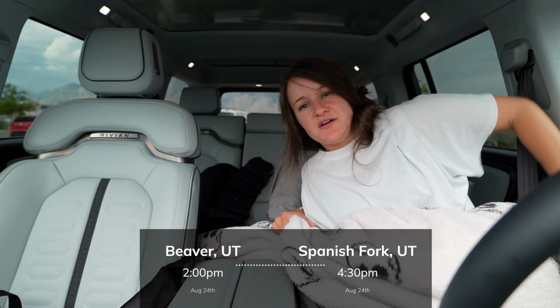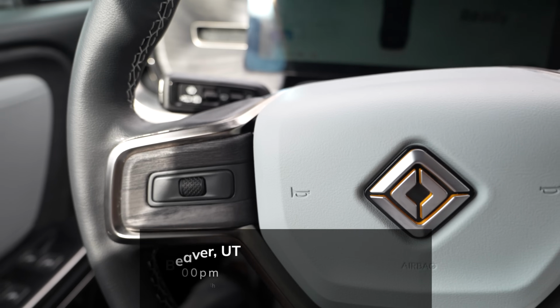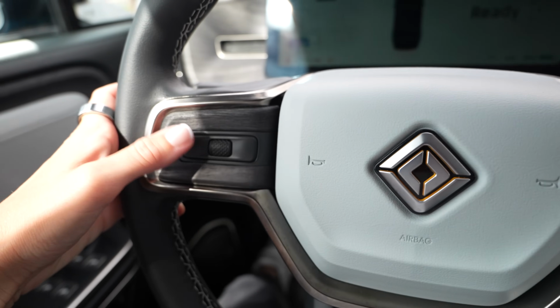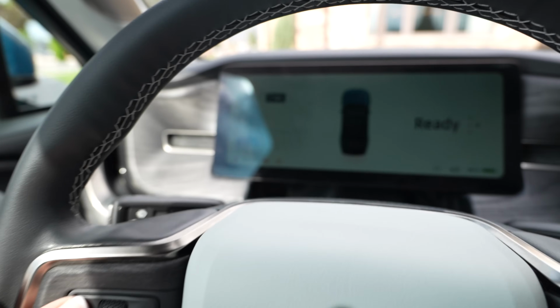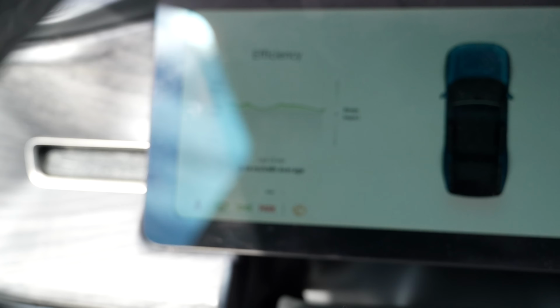Where have we left off, you guys? I don't know. Oh. One thing that I just recently learned is if you hold in these buttons, it'll cycle through your maps, your tire pressure, and your efficiency, which is pretty cool.